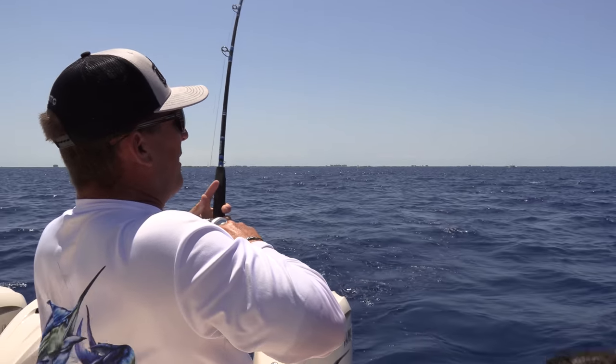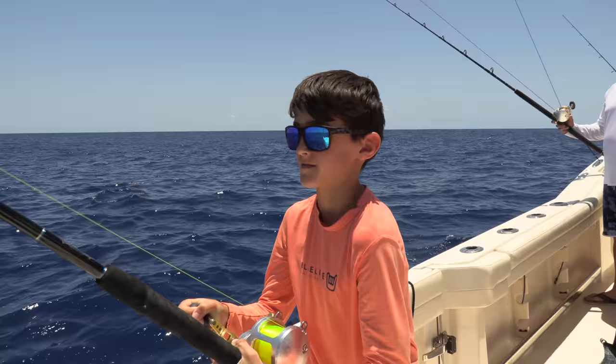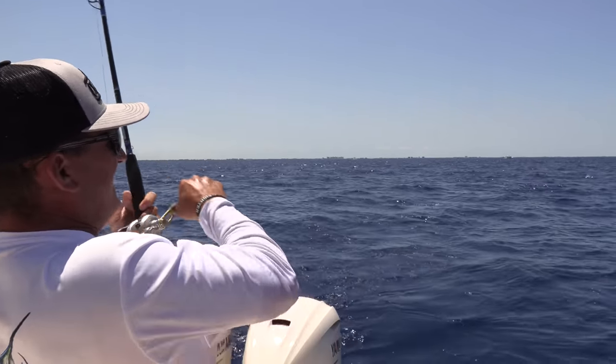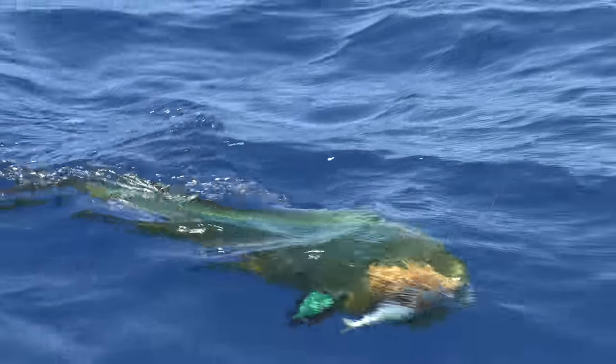Got them all, boys! Nice bull right there. Hey, nothing like that. Right off the bat, we got a double on. Nice fish right here. Another dolphin. Got them all, boys! We're in Mahi Mayhem all day. All day. This has been one of those days that you would just have to be here to understand. It's just for real. This is crazy.